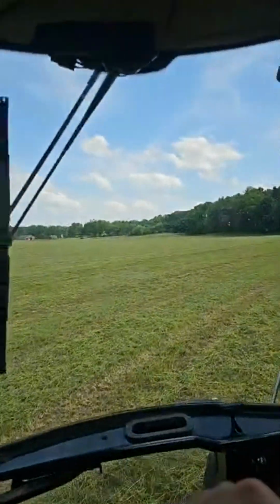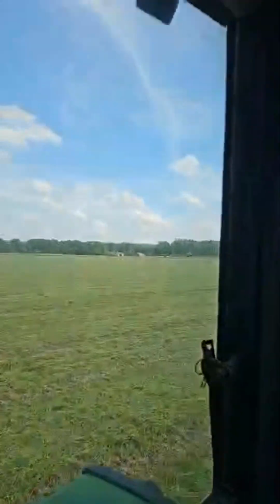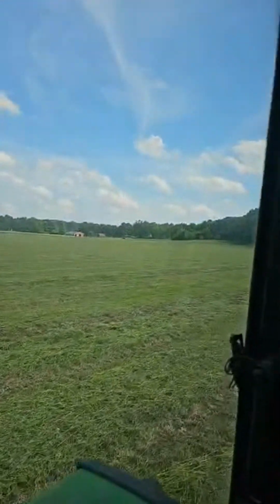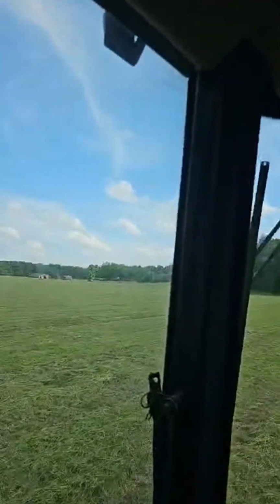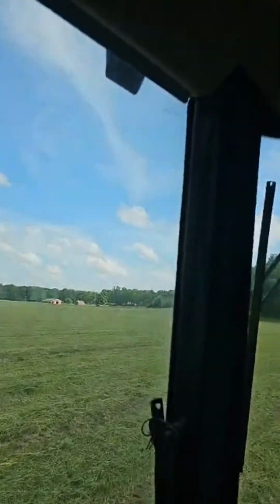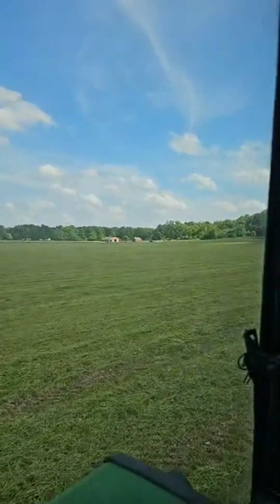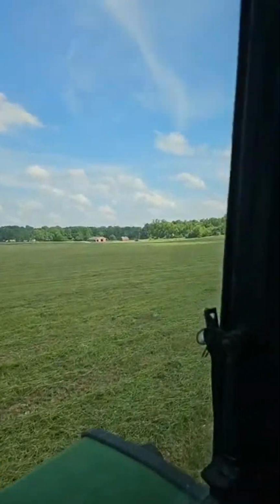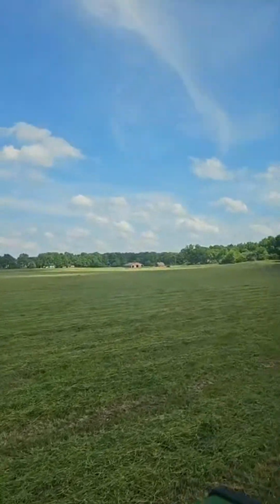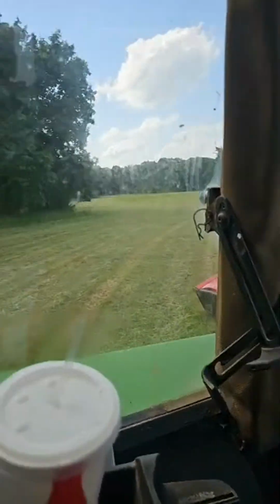So, oh, there's 2 deer. I don't know if you guys can see. I can't zoom in. My phone's jacked up. You guys better watch out. It's going to be a deer-on-deer crime. Quit eating my hay, you jackasses. There's probably 20 deer around the edge of this field watching me do this.